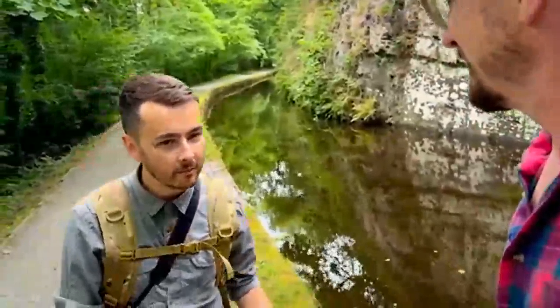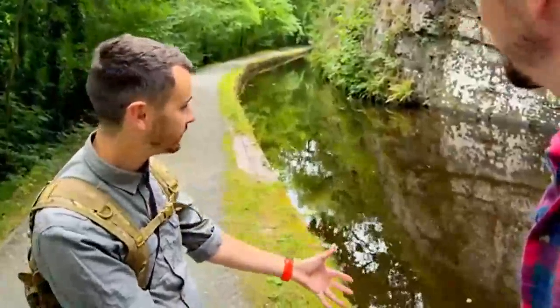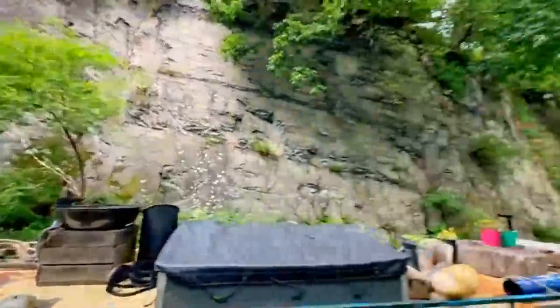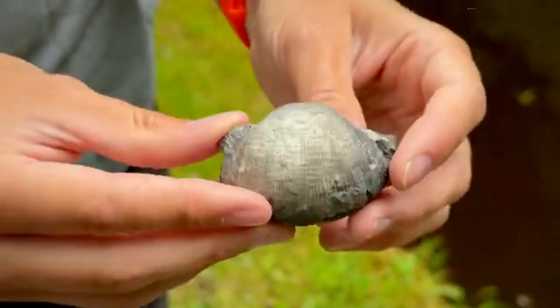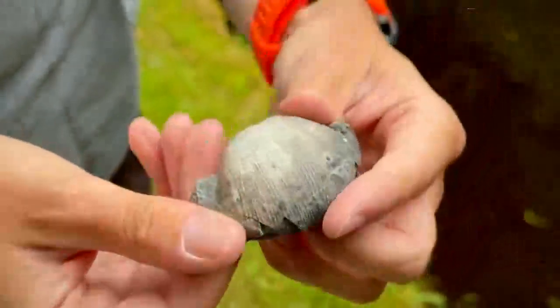Yeah, it's incredible the story that you can tell here. So obviously we're next to the canal now, fresh water running through here, right? 420 million years ago we were at the bottom of an ocean. Wow. What I really want to know is, what fossils have you got? Let's have a look. So this is one of my favourites. This is a 350 million year old brachiopod. I found this one not too far from the canal, just up the road here. It's pretty special stuff.